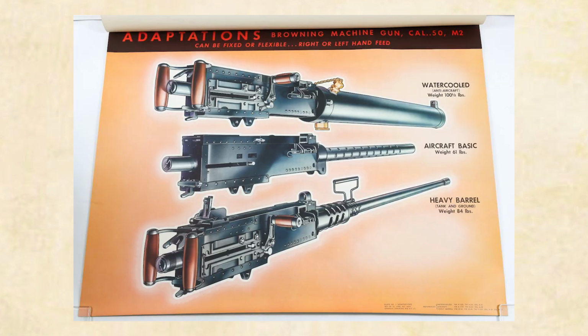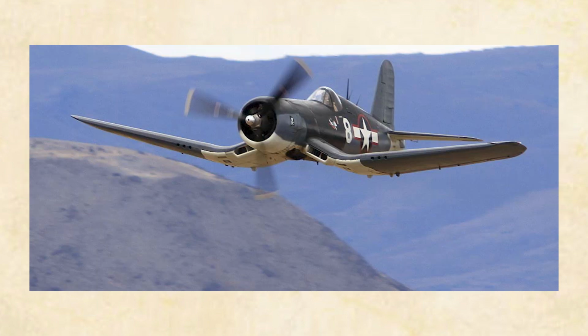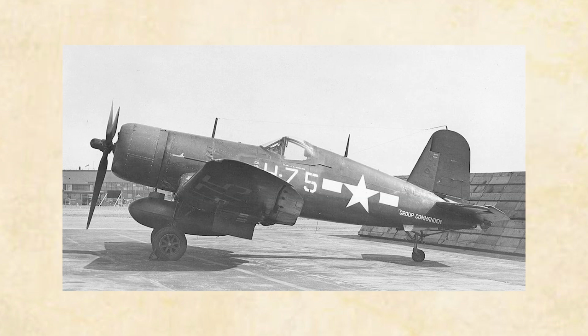Depending on the variant of the Corsair, it could be armed with either six .50 caliber M2 Browning machine guns or 4 20mm M3 cannons. All variants can carry an assortment of rockets and bombs under the wings. Due to the large amount of thrust the engine and large quad propeller could produce, Vought had to design the Corsair in an interesting way in order for it to be a capable fighter.